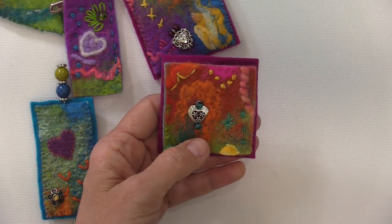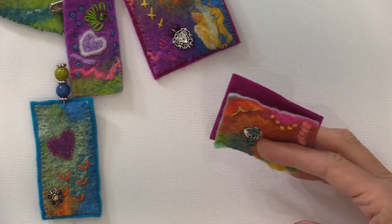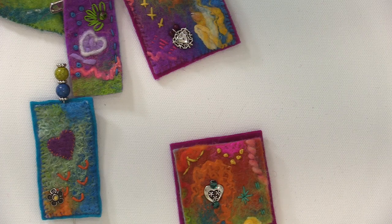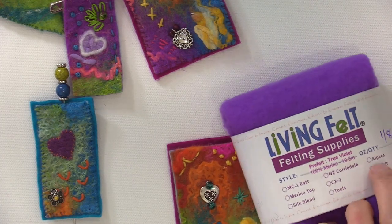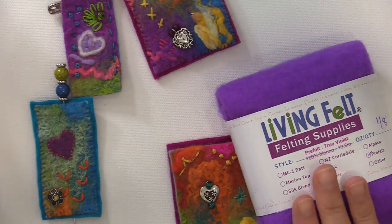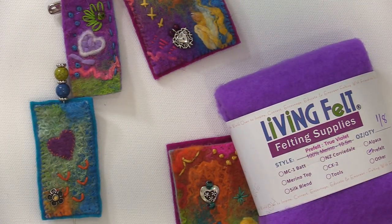Let's see, Cheryl says, is pre-felt the squares you buy in the shop? So let me show you this. Cheryl, pre-felt is actually unfelted. Pre-felt is not felted, whereas felt is felt.